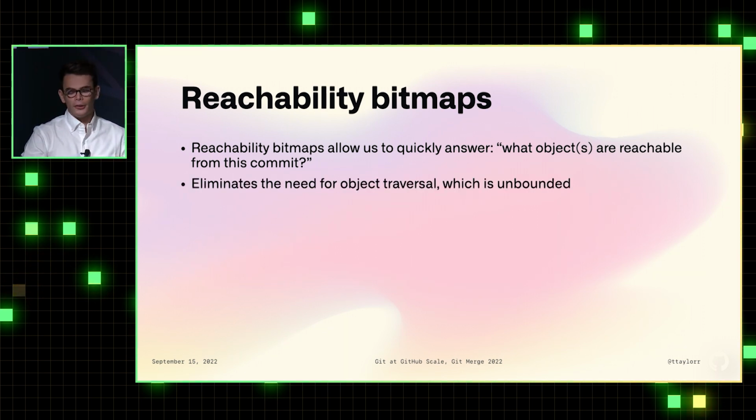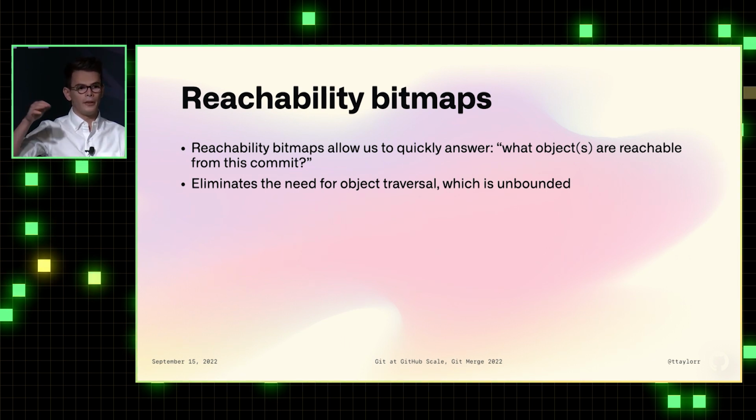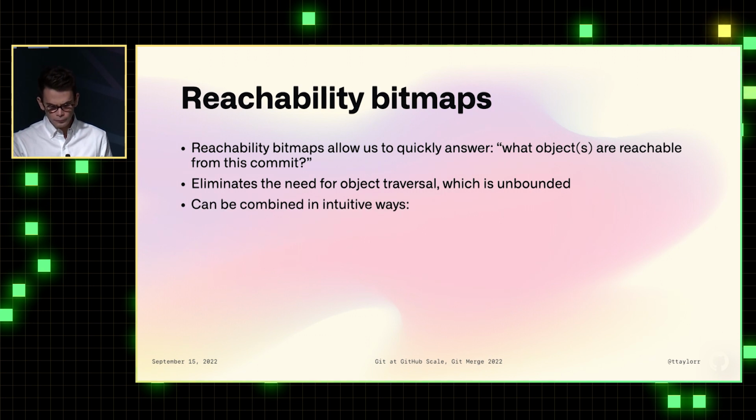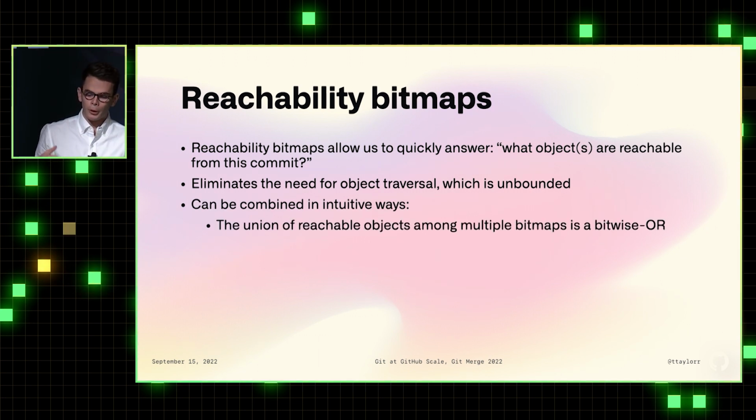If you want to know the set of reachable objects from the tip of your main branch, you can just read them off of the bitmap instead of having to actually crawl throughout history. And so this is a crucial optimization for us at GitHub because those history traversals can often be unbounded. We're able to combine these bitmaps in some cute and intuitive ways, like if you want to know the union of reachable objects across multiple bases, you can just take the bitwise OR of all of their bitmaps.